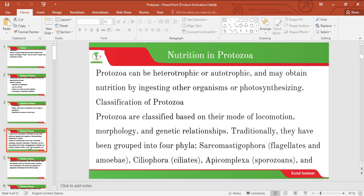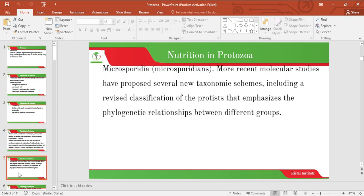Traditionally, protozoa have been grouped into four phyla, that is groups. We have the first group known as Sarcomastigophora, or the flagellates and the amoeba. Then we have the second group, which is known as Ciliophora or ciliates. Then we have the Apicomplexa or sporozoans. And the fourth one is Microsporidia or Microsporidians.